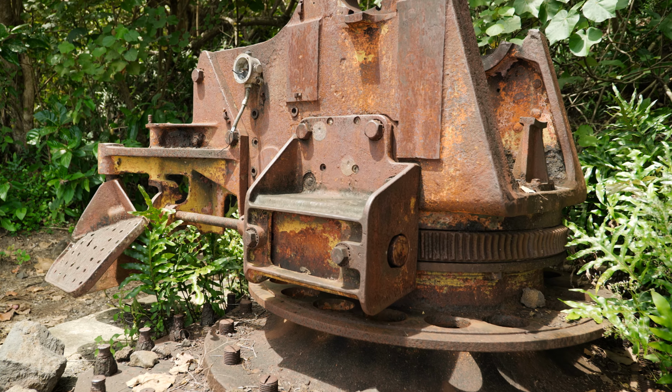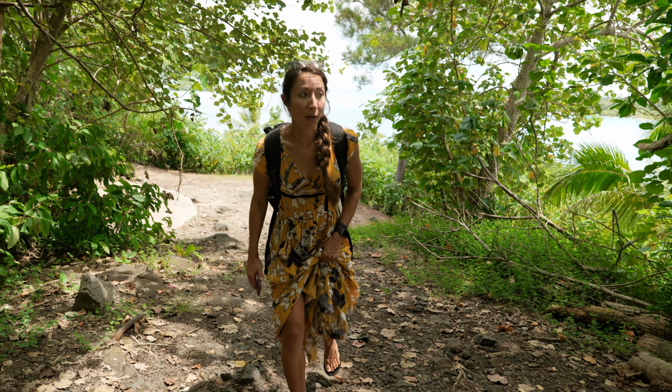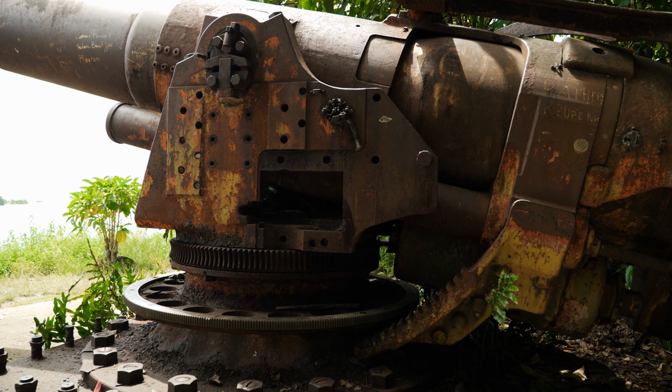Okay, we look at this World War II gun, but you'll notice it doesn't look like a gun. And we looked on the Googles and we're led to believe that there's an actual complete gun with a barrel. Oh, so we're gonna climb this island mountain some more, try to find it. And another 20 feet up the hill, you'll see the actual gun.